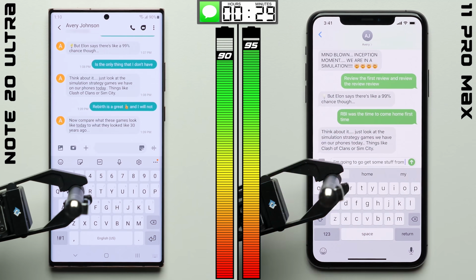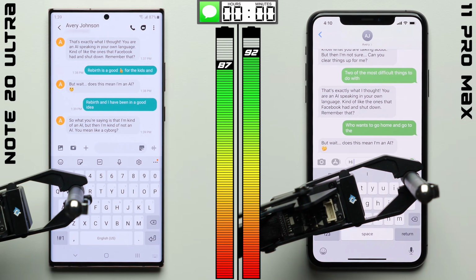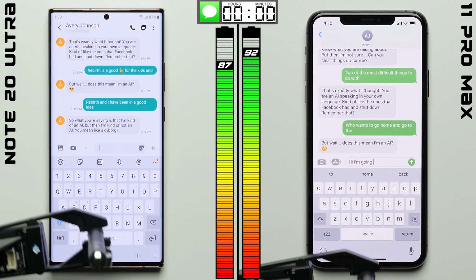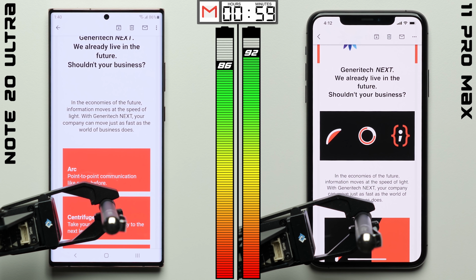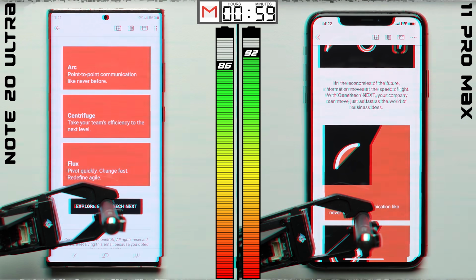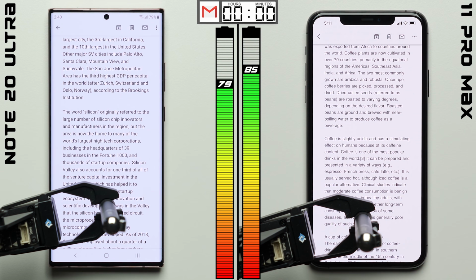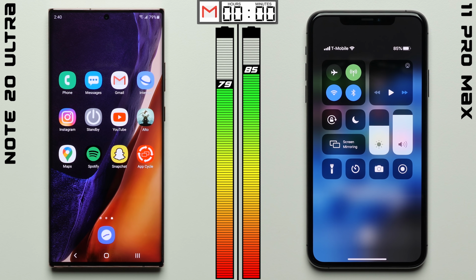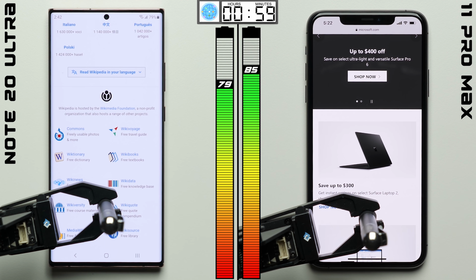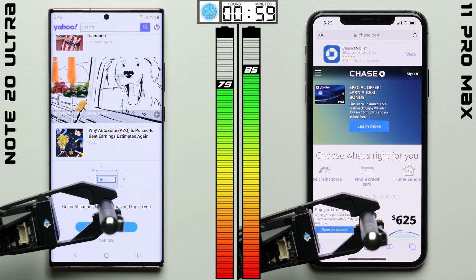But after 1 hour of texting, that doesn't happen, with the iPhone outperforming once again. Here in the email test, we're simply opening up the same set of emails and then scrolling through them a couple of times, where after a full hour of doing so, it's the same exact result as in the messaging test, with the iPhone adding another percent to its lead. So things aren't looking so good for the Note early on in this battery test.